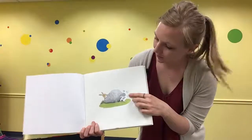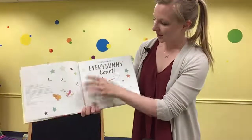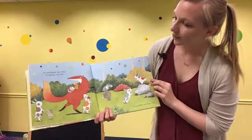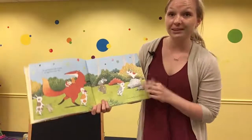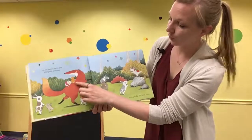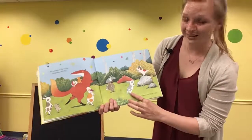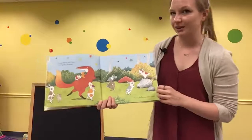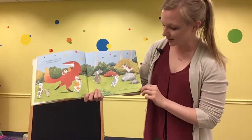How many bunnies are here? 1, 2, just 2. Every bunny count. Fox and bunnies like to play all together every day. All right, let's count how many bunnies we have. 1, 2, 3, 4, 5, 6, 7, 8, 9, and 10. Right behind the rock. How many fox friends do we have on here? 1, just 1. All right, we're playing hide and seek today.